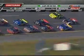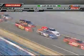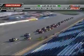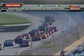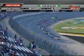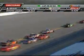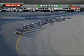There's Mike Skinner, the 5 left of your screen. There's Terry Cook, the 60, right behind Mike Skinner. They're on the bottom of the racetrack. Johnny Benson still leads that outside line. He has Brendan Gaughan with him. But right now, Johnny's running in about the 9th spot. Eric Darnell has been dominant, and only 2 times did Darnell not lead the laps.